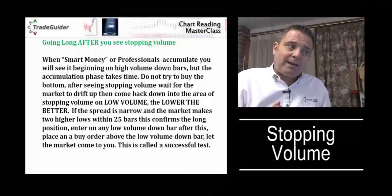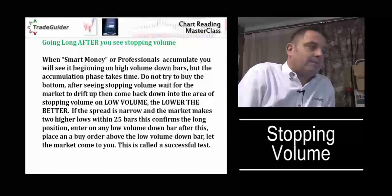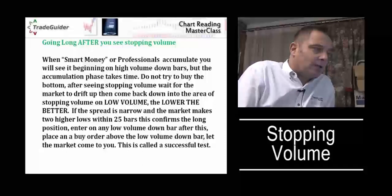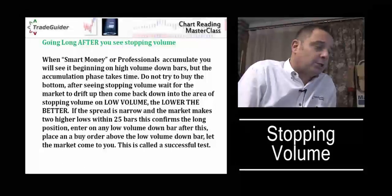So you've got to be clear here. There are two things that will happen. Do not try to buy the bottom. That's always going to be a problem, okay, because you'll be whipsawed around. After you see stopping volume, wait for the market to drift up, then come back down into the area of stopping volume on low volume. The lower the better, as we saw on that chart.